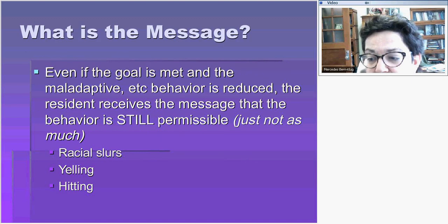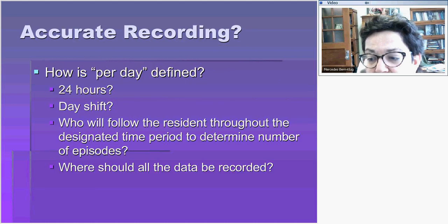Before we get to that pivot, think of this, that if you say, let's say, for example, racial slurs, we are going to reduce those 3 times a week, or maybe once a day. Sounds kind of good. Yeah, it would be nice if Mrs. Jones didn't call her roommate or other residents by inappropriate and hurtful terms. The fact that we say reduce it to 3 times a week, 1 time a day, whatever the number is, fill in the blank, it's the message that behavior is still permissible, but just not as much. So I'm going to advocate that we do something different.